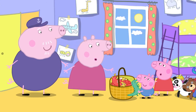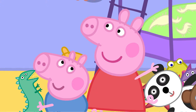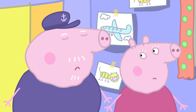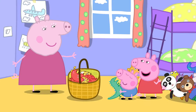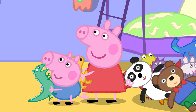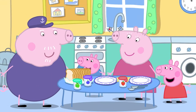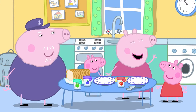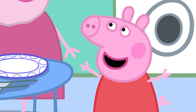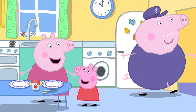What kind of food would you like to make for the picnic, Peppa? Oh, let's make spaghetti. I love spaghetti. Spaghetti is not very good picnic food. How about sandwiches? I love sandwiches too. What is your favourite kind of sandwich? Jam! Peppa, George and Granny Pig are making jam sandwiches. Will we need anything else for the picnic, Peppa? We need a comfy picnic blanket. Can you find one, Grandpa? Aye, aye, Peppa.